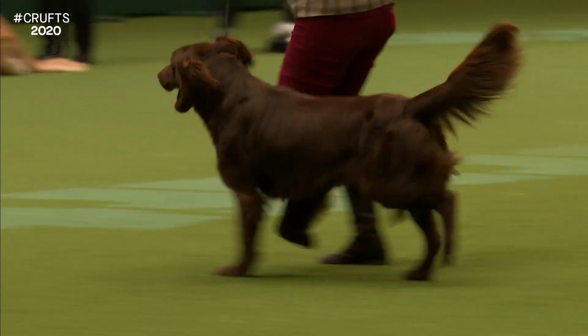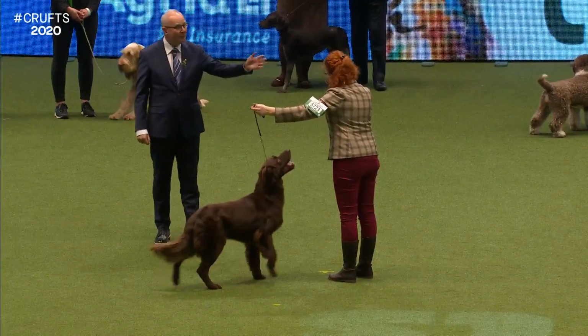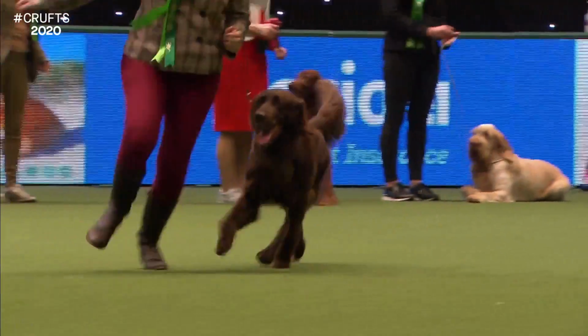This one here from Belgium. This is Ben, 4.5-year-old dog. And one of the nicest I've seen shown in this country. Sleek, close-lying coat. You don't want too much profuse coat.